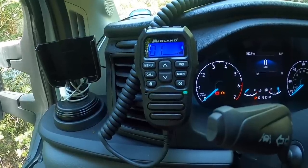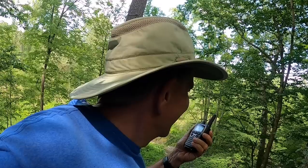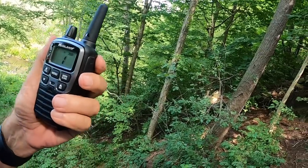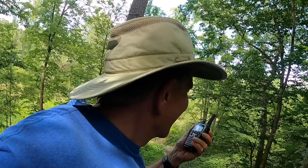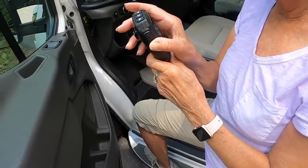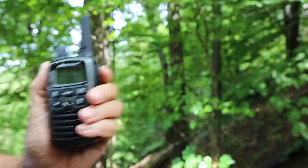Mike to Jen, do you copy? Mike to Jen. Hey, Jen, you copy? Go for Jen. I was wondering where you were. Is it pretty down there? Yeah, we'll want to come down here and do the sunset pictures, or sunrise, maybe sunset, because we can sleep in a little bit longer. Okay, see you in a little bit. See you in about an hour. Jen out.